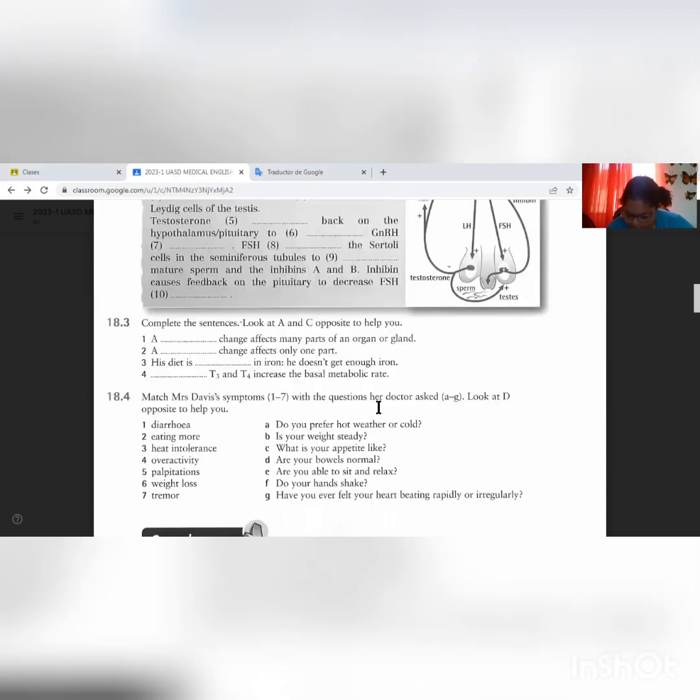18.3. Complete the sentences. Look at A and C opposite to help you. A diffuse change affects many parts of an organ or gland. A localized change affects only one part. His diet is deficient in iron. He doesn't get enough iron. Excess T3 and T4 increase the basal metabolic rate.